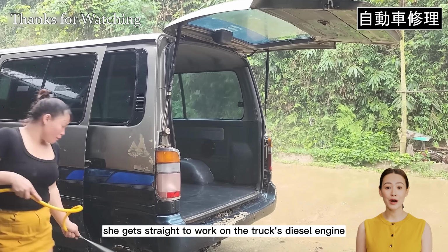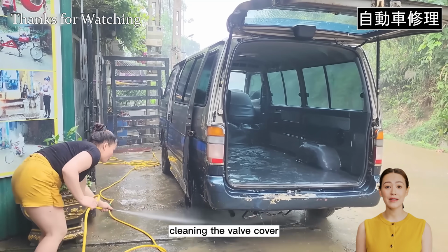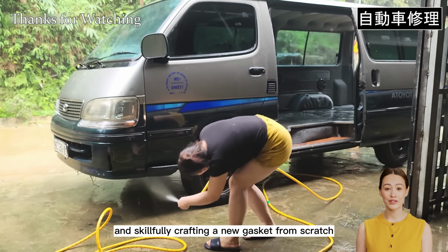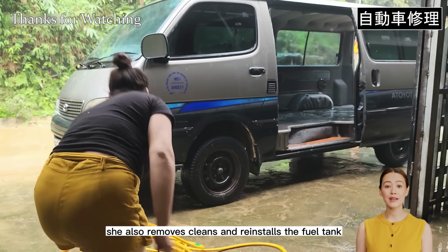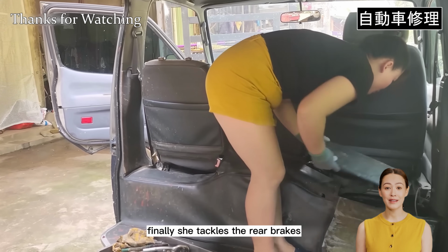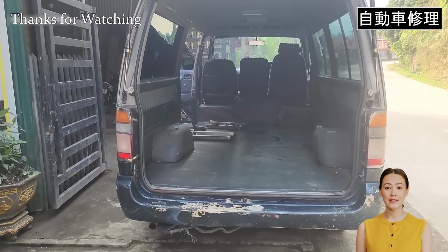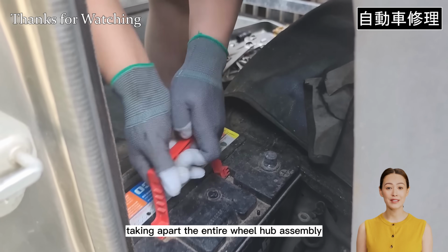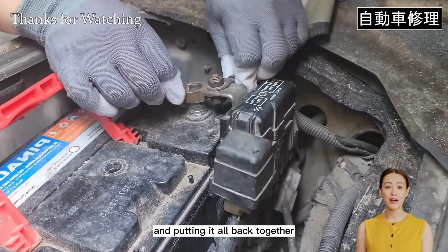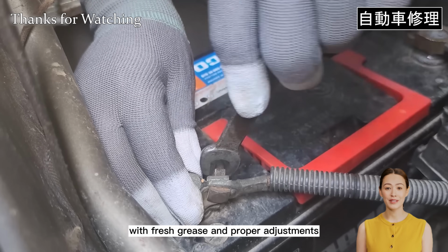She gets straight to work on the truck's diesel engine, cleaning the valve cover and skillfully crafting a new gasket from scratch. She also removes, cleans, and reinstalls the fuel tank. Finally, she tackles the rear brakes, taking apart the entire wheel hub assembly, cleaning the components, and putting it all back together with fresh grease and proper adjustments.